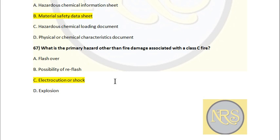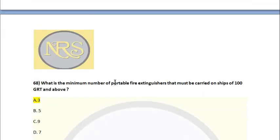Electrocution is nothing but electric current passing through the person's body. It leads to causing electric shock. This effect is called electrocution. So the primary hazard for the class C fire is option C, electrocution, because class C fire includes electrical fire. So for question number 67, option C is the correct answer.